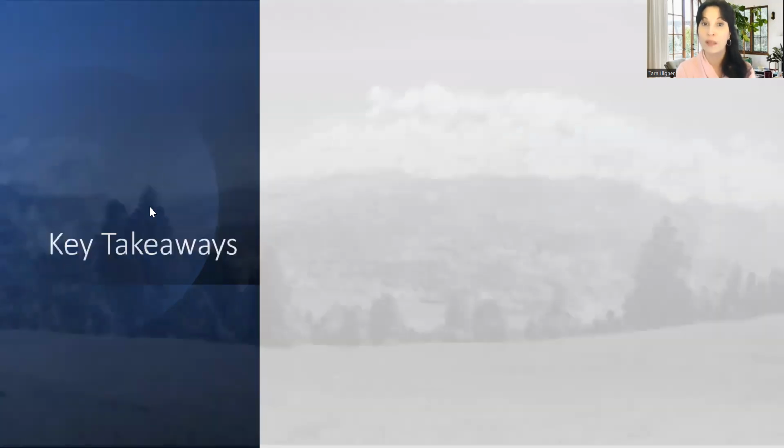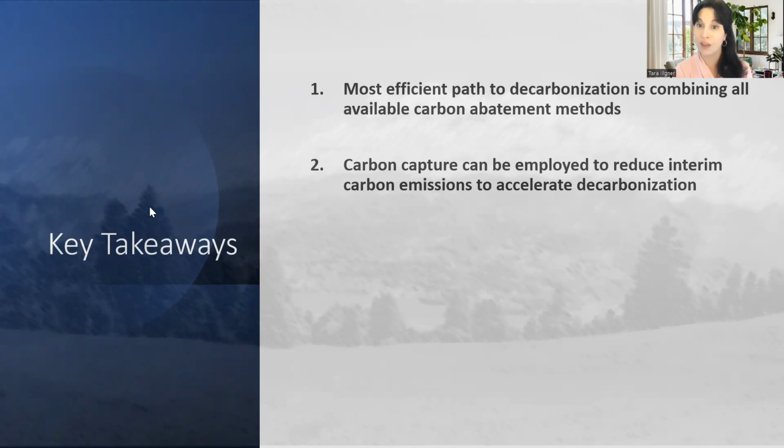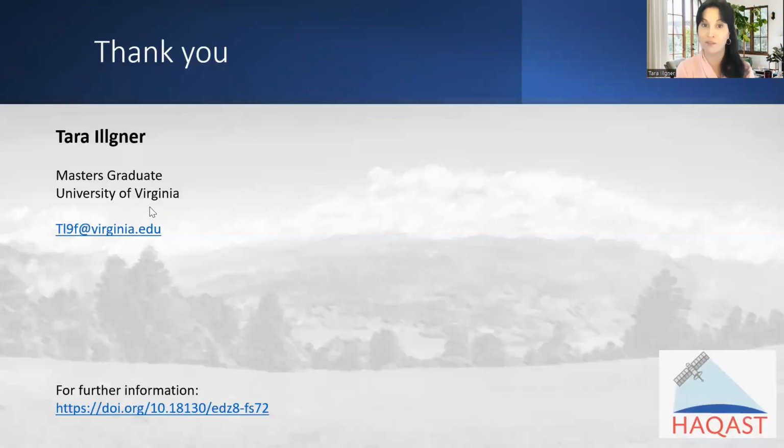So the key takeaways from my report, accepted as my thesis at the University of Virginia this spring, are that the most efficient path to decarbonization is combining all available carbon abatement methods. And carbon capture are unique and valuable tools that can be employed to reduce interim as well as legacy carbon emissions to accelerate decarbonization. The captured carbon can then be stored underground or sold for reuse. And challenges remain to increase CCS efficiency, and the incentives, both regulatory and market-based, are needed to achieve the level of carbon reduction needed to remain below 1.5 degrees C.